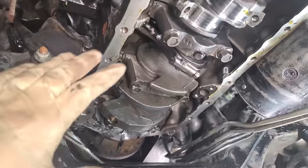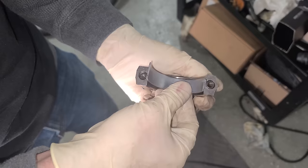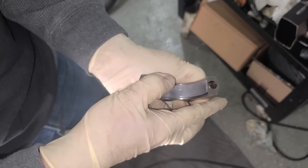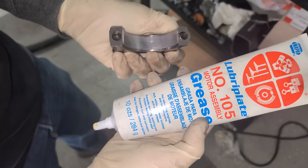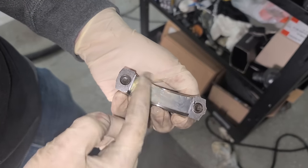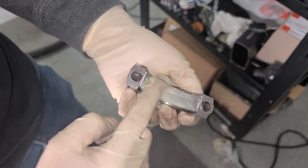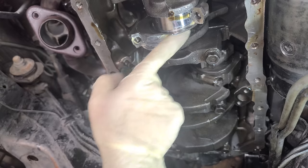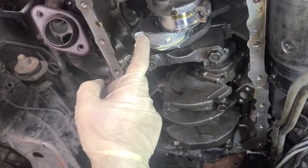So a little bit looser than we'd want, but again, this is all temporary and I think that's gonna work just fine. All right, so all we do is snap our bearing half in there, just make sure it's lined up here in the groove. And then we're using a little bit of engine assembly lube. You could use engine oil if you'd like, but I like this, it kind of sticks on there in case there's a little bit of time in between assembly and first start. And we're doing the same here, and obviously the other half of the bearing is already on the rod, so once that's pushed up, you can snap it in.